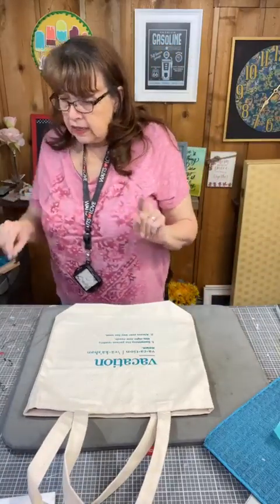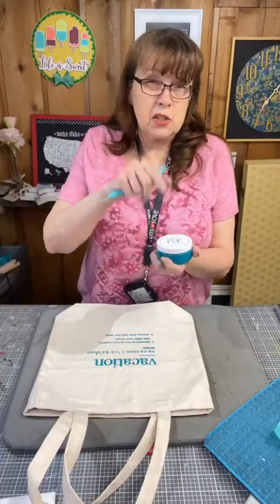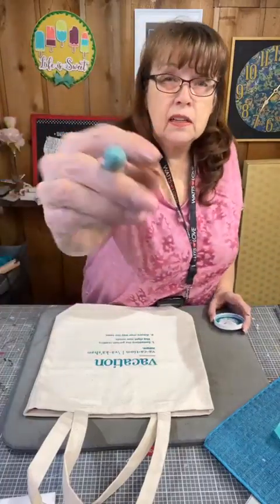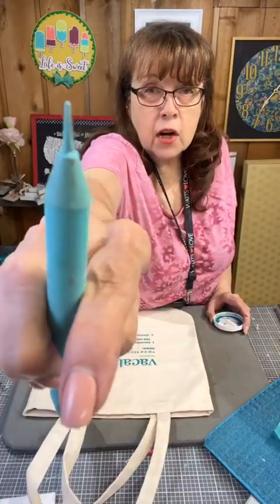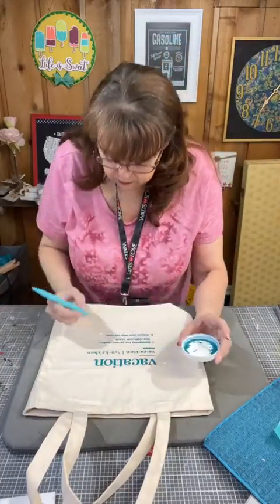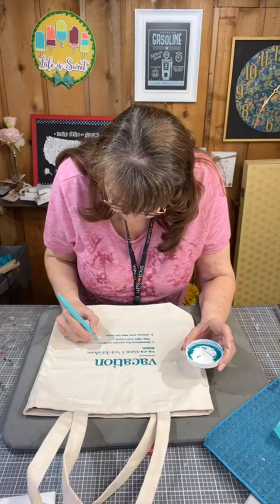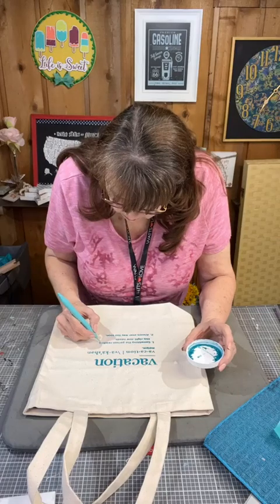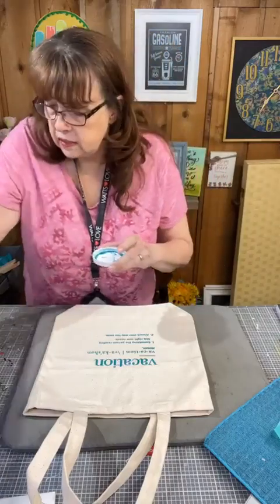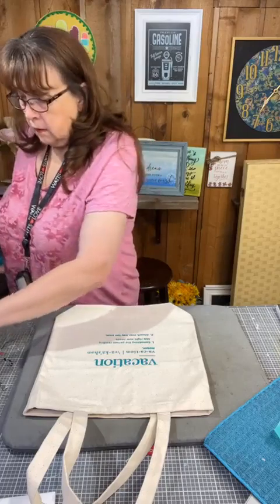I do see a tiny bit that didn't quite go through the screen. I'm going to show you how you can touch it up. I'm going to use my detail tool. It's got this little sharp rubbery point on it, and I'm just going to take a little bit of the ink and trace that in. And no one will know that it didn't transfer 100% well.